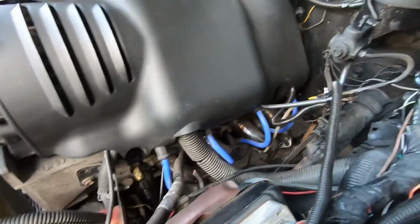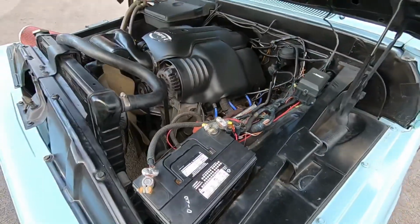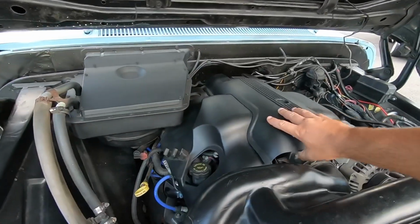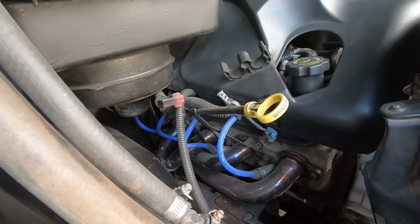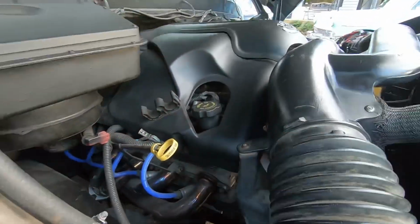But everything else seems to be away from the headers there, which is good. It's bolted down. Everything on this side looks nice and clean. Got a sensor here, probably for your AC in case you wanted to install it.